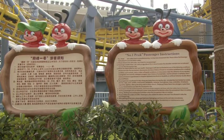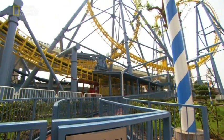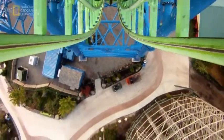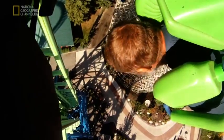Hence those familiar signs at amusement parks. You must be this tall to ride this ride. Most of the time it's driven by the G-forces and not by escaping from the seat. And that's the equation of roller coasters. Every shot of adrenaline requires an ounce of precision.